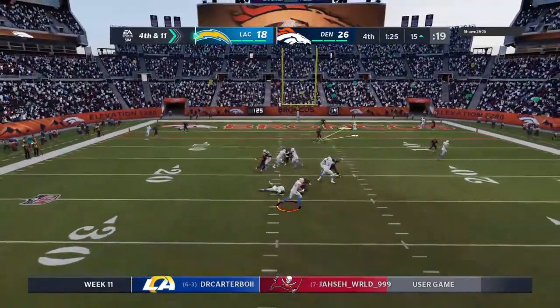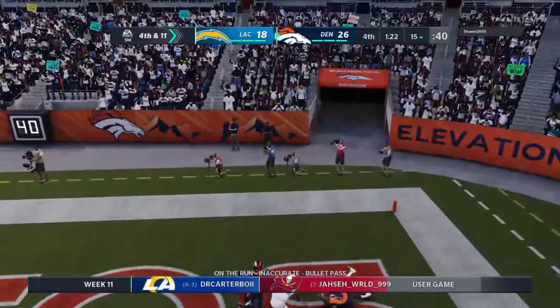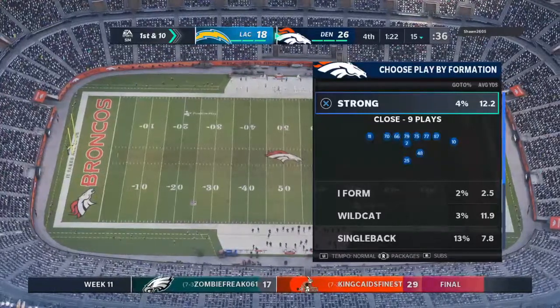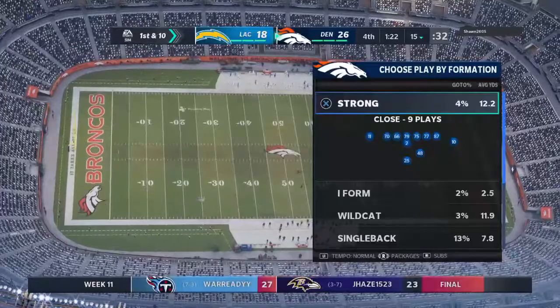They snap it to Herbert. Flushed out right. And that is incomplete. They had to go for it with such little time remaining. And the Broncos will take over on downs. The turnover on downs.